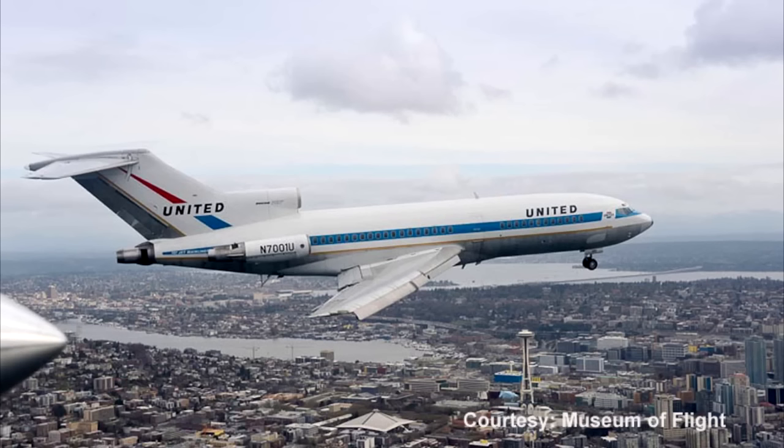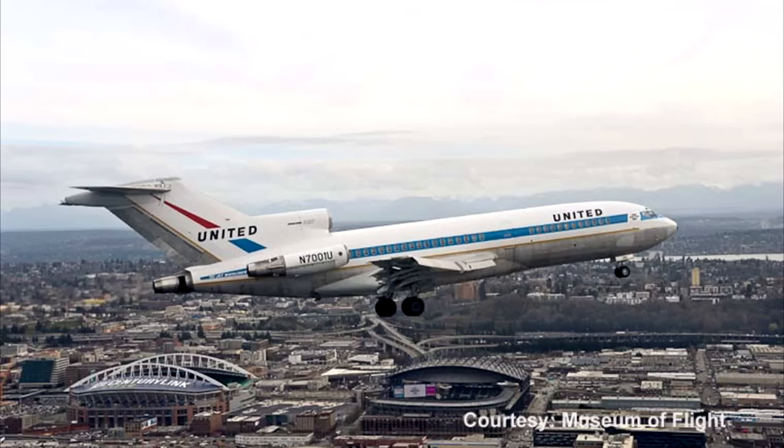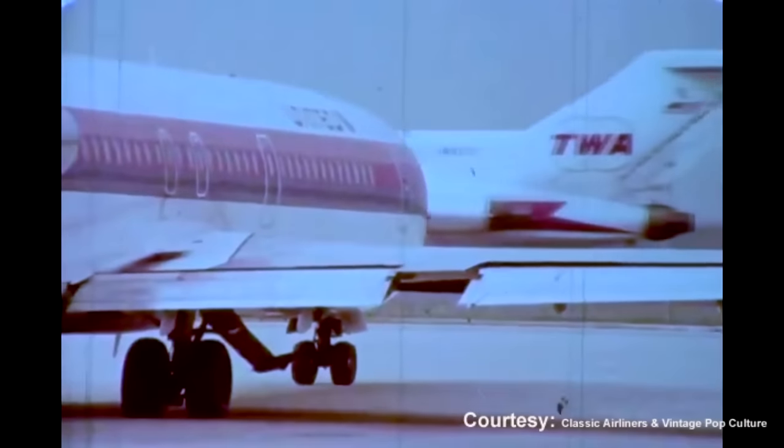The aircraft is iconic because, looking around at some of the video in anticipation of talking with you, any airport scene that you see from TV or the movies from the 70s, there'll be a couple of 727s lining up or taxiing along the runway. It captures an era.